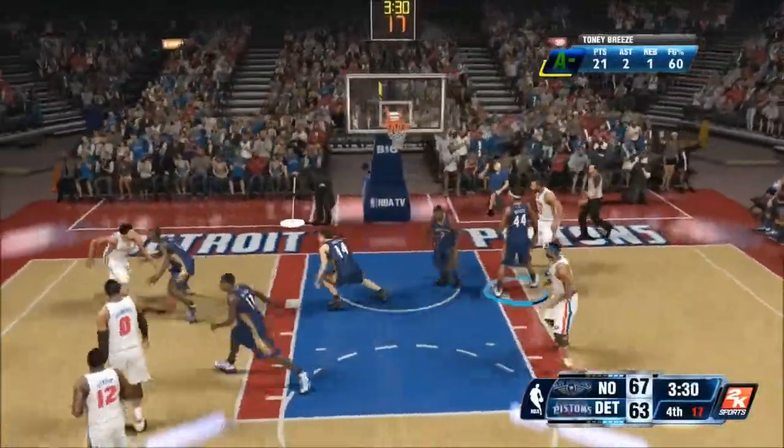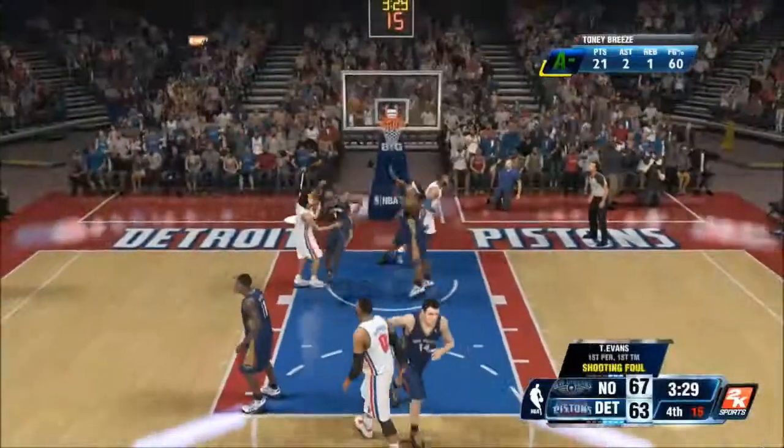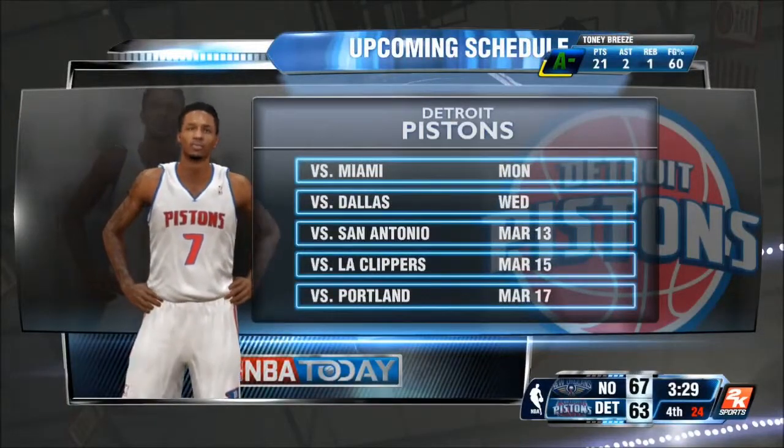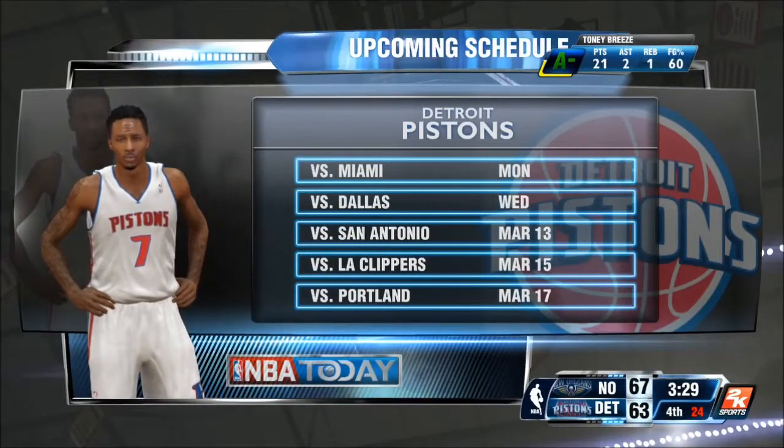Bynum kicks to Henry. And lots of contact there. Missing the shot. He'll shoot 2. And here's what the Detroit Pistons schedule looks like. They'll be playing host to Miami for the next game.